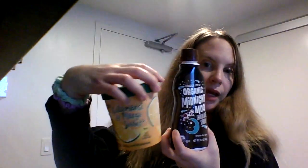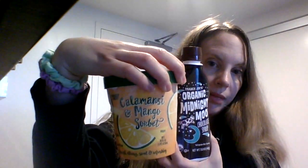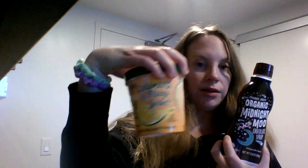I have these oat milk chocolate bars, set of three. It's a good snack or dessert. And peanut butter cups. I thought I got two of these. I don't know where the other one is. It was right on display, chocolate sauce and sorbet, Calamini's mango sorbet. I've never tried this, and I haven't had chocolate sauce in a long time, so I'm really excited about that. I got some canned corn.